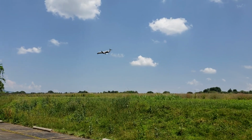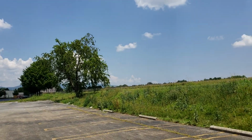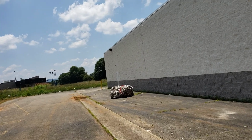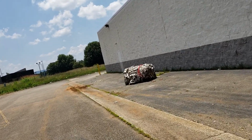There's an airplane. The airport is just up the street, so it's kind of cool to see the airplanes come in sometime.